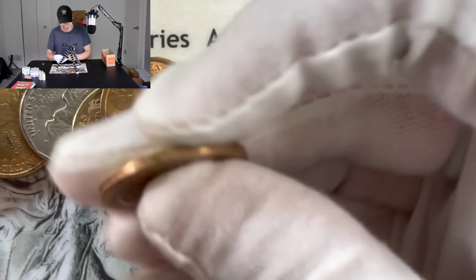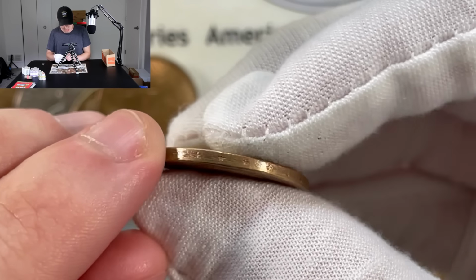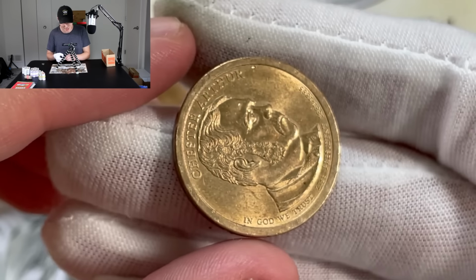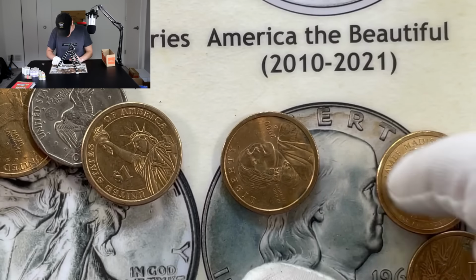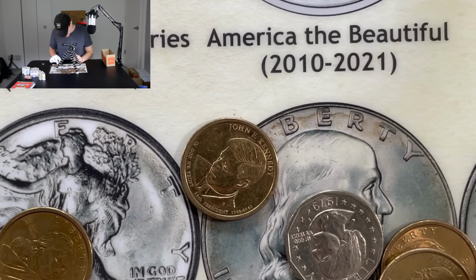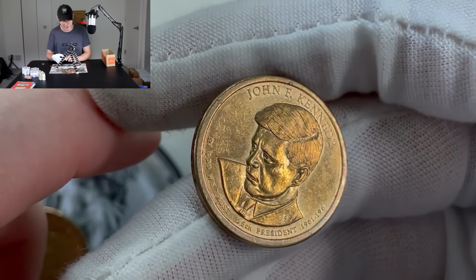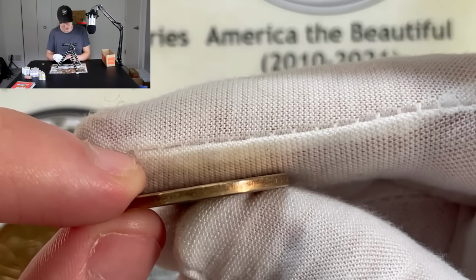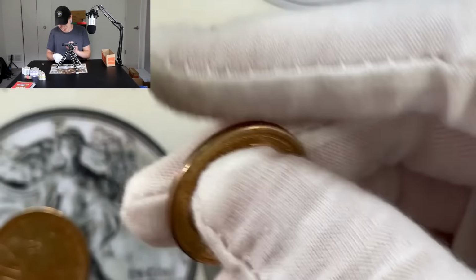Chester Arthur, when was he president? I can't remember. Let's see if we got a newer one there. 2012, nice. Okay, so that is going to be a NIFC once again. So we'll take that as well and keep moving. Oh, I think we just got another one, guys. So that's like 3 for this roll. We got John F. Kennedy right here. Certainly going to be a newer one, and probably I would say 2015. Let's see if I was right about that. Yeah, 2015 Philadelphia on that one right there. So we'll take it. Nice.